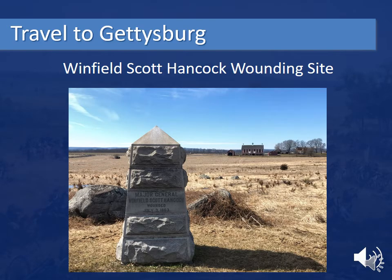There actually is a marker indicating where Winfield Scott Hancock was wounded. It's a little bit to the south of the copse of trees, so it's kind of off the beaten path. So you'd have to kind of walk around and search for it.